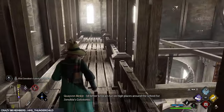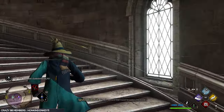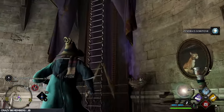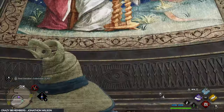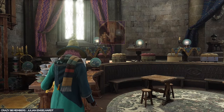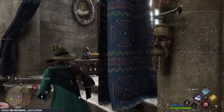I'd better keep an eye on high places around the school for Zenobia's gobstones. Accio. Climb the ladder to get the next Revelio page and demiguise statue. Revelio. What do we have here? A demiguise. Mine now, demiguise.